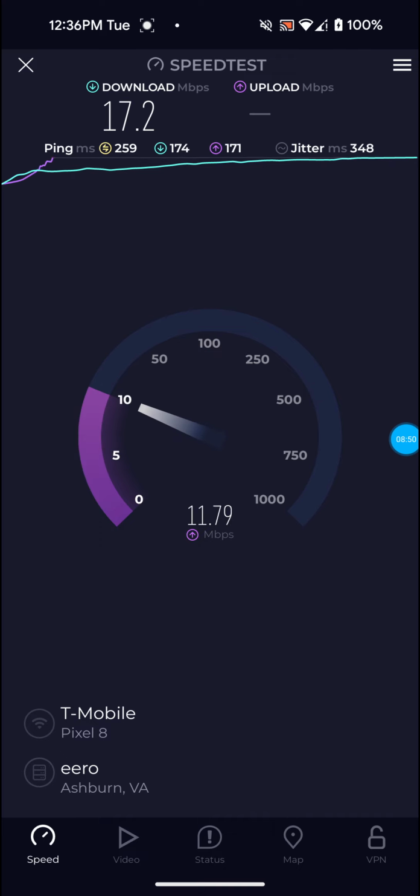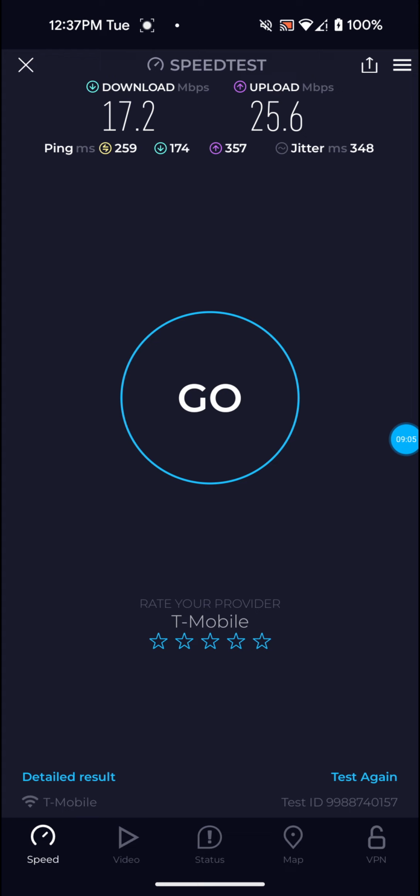That's actually funny to me. 17.2 on the download. Oh my God, guys. And that's definitely a sarcastic laugh from me. Oh my God. 17.2 on the download, 25.6 on the upload. The upload is decent on this one, but 259 ping. Oh my God. That is absolutely horrendous.